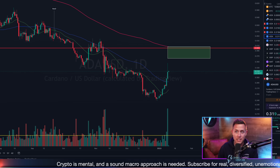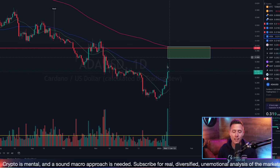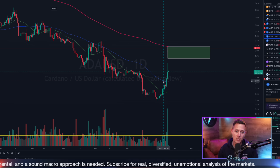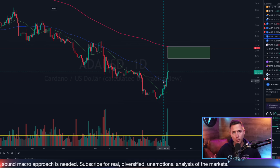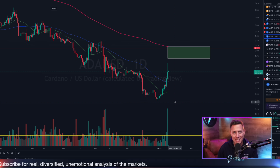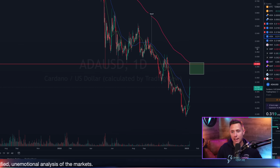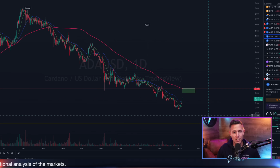We might see a continuation on this 6-hour chart. I want to break that down, but this is the area. This is the bullish confirmation. It doesn't mean the bull market has started, but this is a bullish confirmation of the bullish shift from bear to bull beginning. That slow multi-month shift beginning. This for me is the signal. 36 to 40 cents.